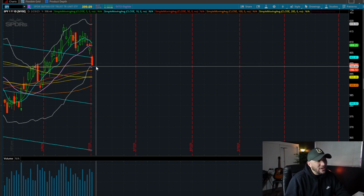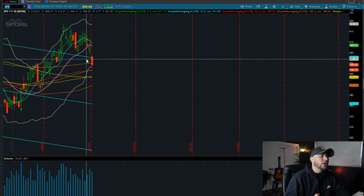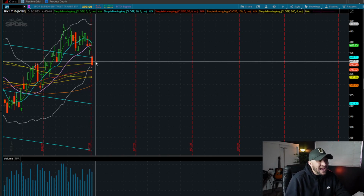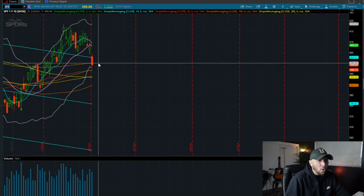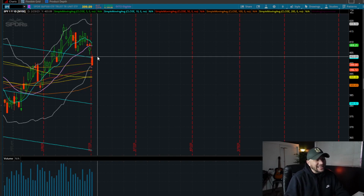And let's say you wake up tomorrow and the S&Ps are trading down around 396, 397. I would hold off on your short positions, allow the bulls to trap early shorts, and allow that position to try to go red to green. And you might be able to catch a reclaim over the $400 area back into 402.